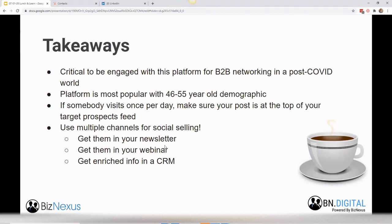If somebody is only visiting once per day, here's the value with a good social selling program. When they log in, your post is going to be in the top of their feed if you are doing this effectively, right? So you'll still get your message in front of those eyeballs when they log in. They don't have to be on LinkedIn all day.